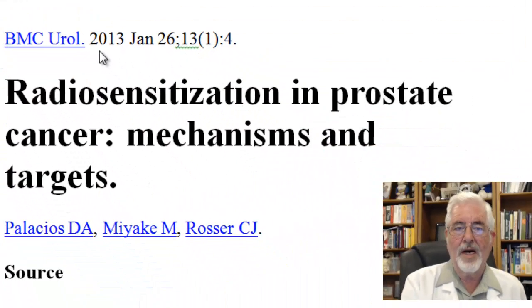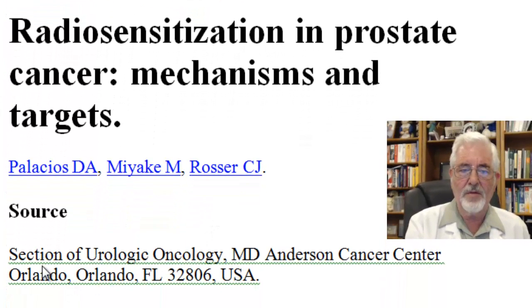Let's go now and look at another article that Dr. Charles Rosser wrote, which is a more recent one. This article was written in January 2013, and the title is Radiosensitization in Prostate Cancer, Mechanism and Targets, again by Dr. Rosser. This is from the section of Urologic Oncology, MD Anderson Cancer Center in Orlando, Florida. Let's look now at the abstract.